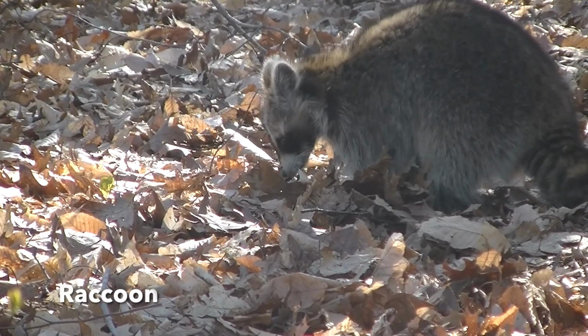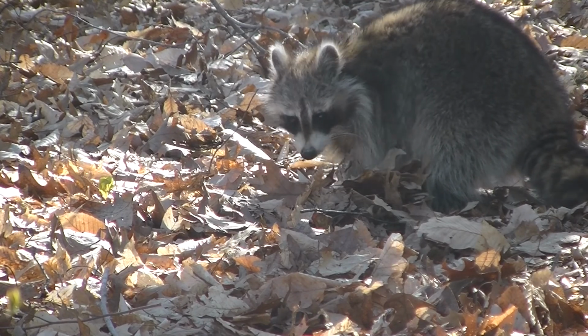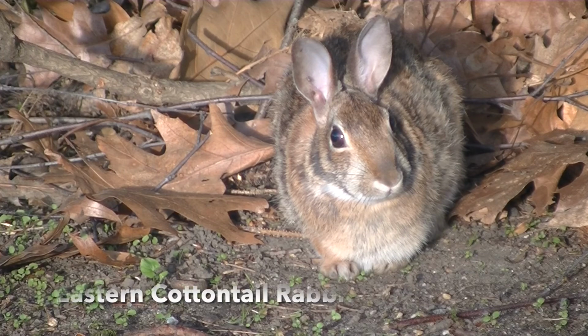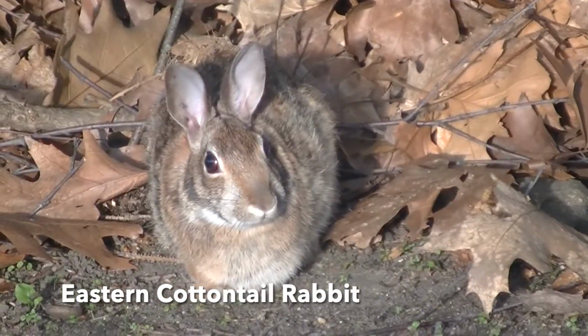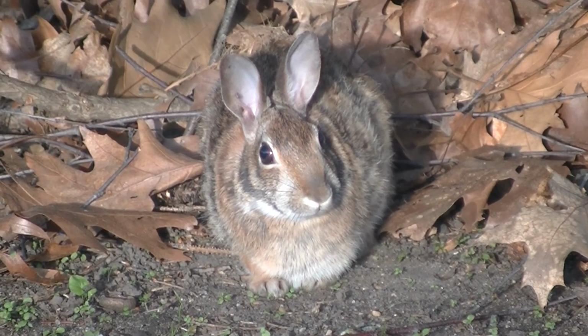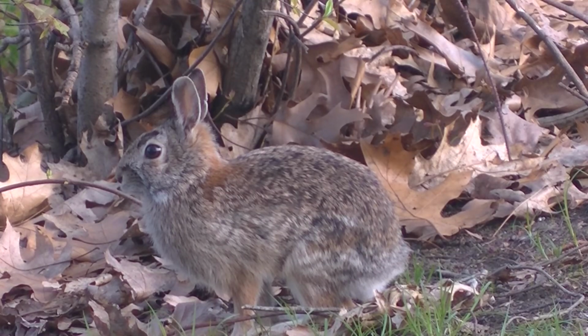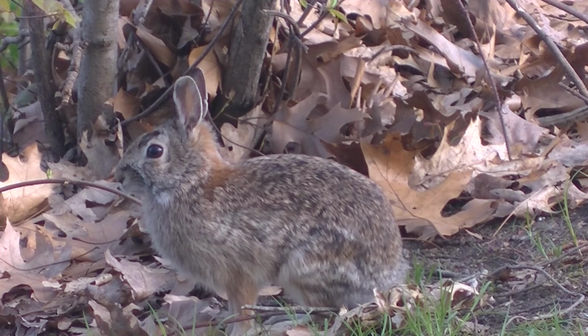Switching over to mammals, we've got a raccoon, and it actually is digging for grubs and comes up with one. And of course, you've got the bunny rabbits, and the east side of Providence and probably all over the city has been overrun by rabbits this year. It's been just amazing.